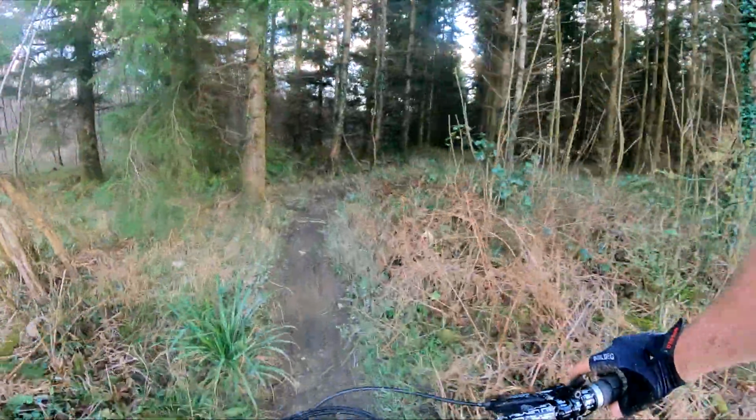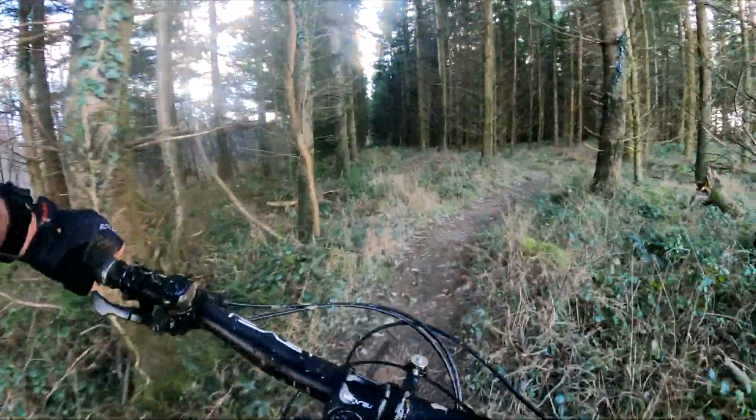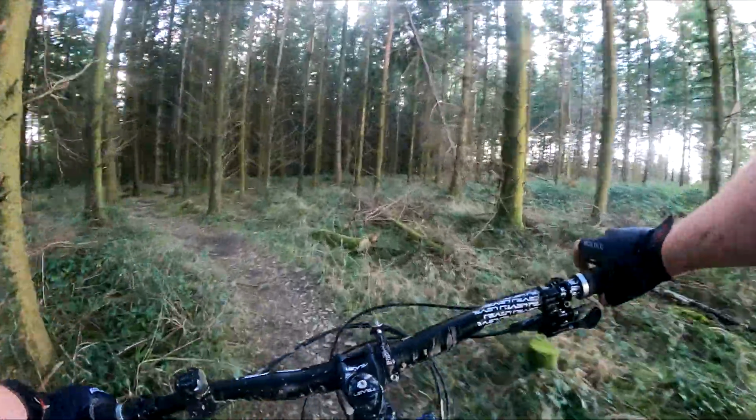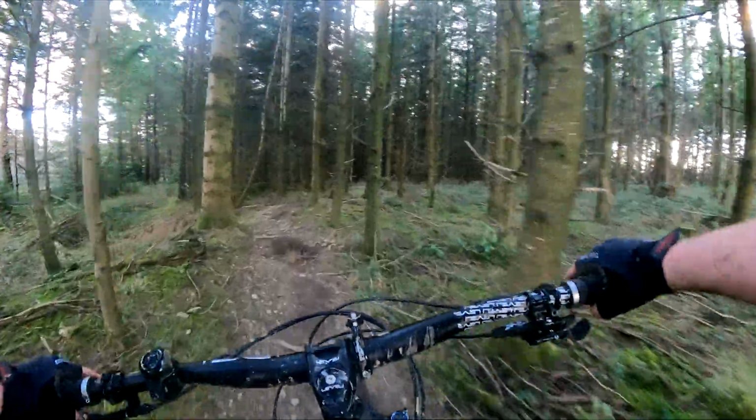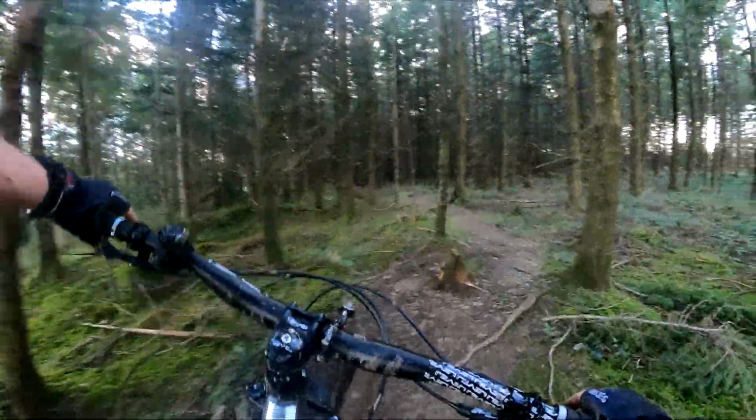Now I'm going to dive into this one. This is Blair Witch, which is a bit like Vasinator in the sense that it's just a bit more of an explory trail, not as quick or as flowy. It's basically like a little trail through the woods.